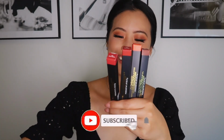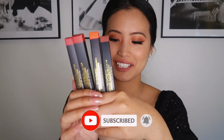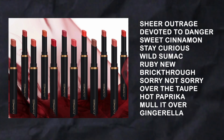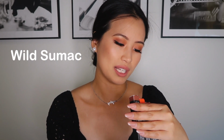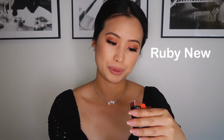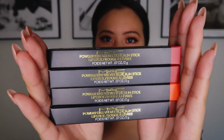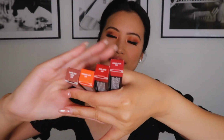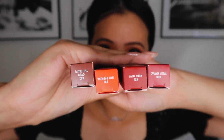Ta-da! So I have 4 shades here, and in total they come in 12 shades. I will add a list here of all the shades available of this new lip product. Which one did I get? I got Wild SUMAC, Ruby New, Hot Paprika, and Over the Taupe. So this is how the packaging looks, and on the side you can see the numbers and the name of each shade.